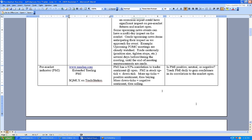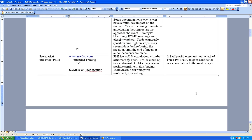You may even take this a step further and say, well, the PMI was up 8 this morning, and after the first hour of the market, the Dow rose 150 points. Okay? Now, one data point is not going to make a good summary. Track this information for about 90 days in a row, and you'll get a good feel for it. You'll train yourself to look for the right pieces of information.